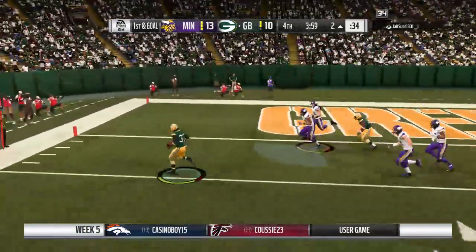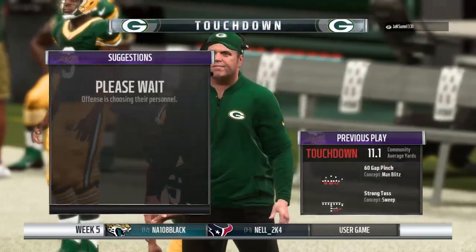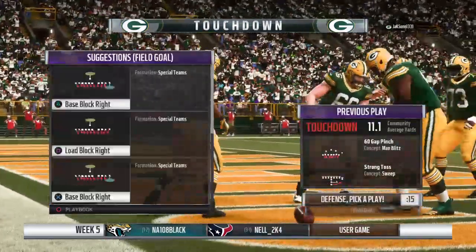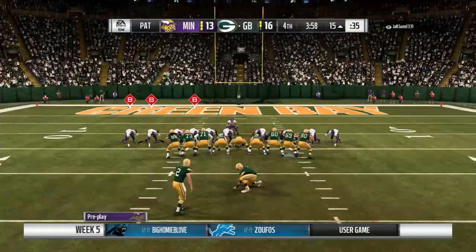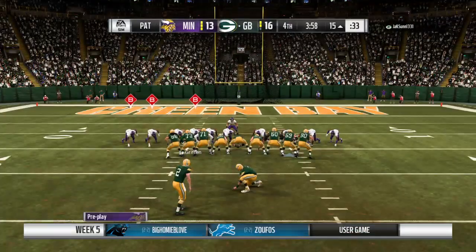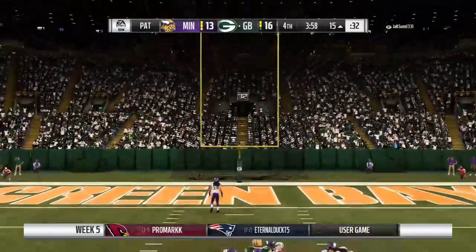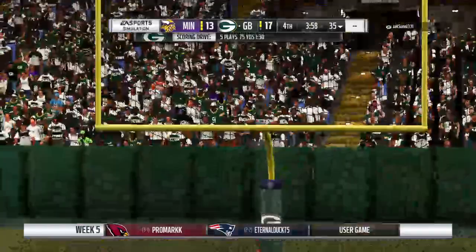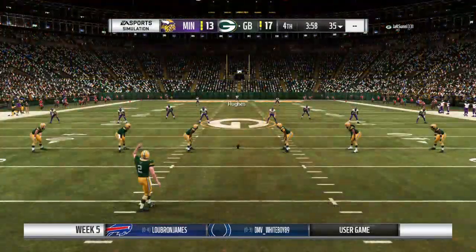Now Jones, and he'll take this one in for a Packer touchdown. A great effort there. His second touchdown of the game, his third on the year. And the Packers have moved out in front here in the fourth quarter. Extra point splits the uprights, and that will make this a 4-point game.